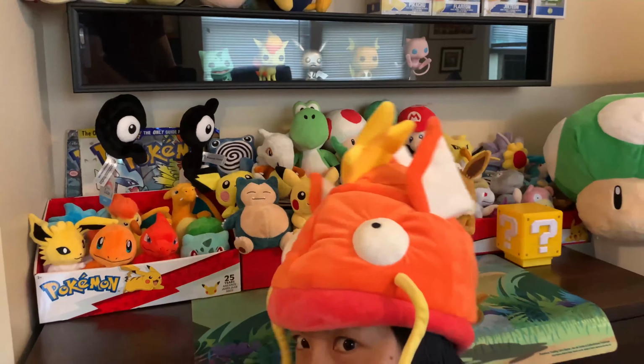And this one came out in 2018 as well. And now Eevee has its brother or cousin. And it actually looks really close to this Jolteon as well. Let's pull this one down.